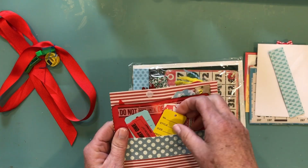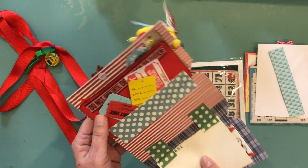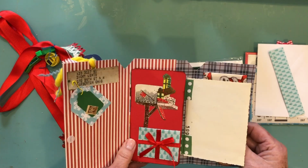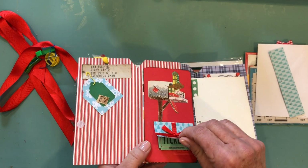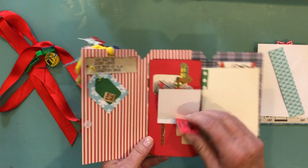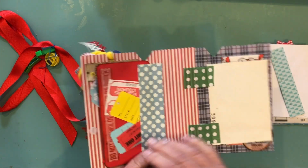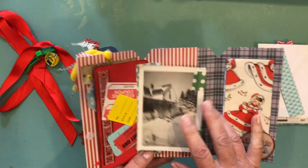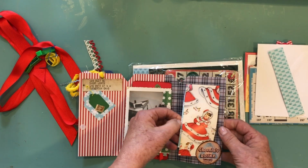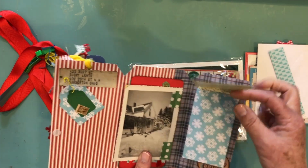Okay, this is so cute. Well, it says do not open until December 25th. Well, I opened it because we're supposed to. Very cute little package. Oh, and that flips up. Oh, this flips again. Oh, that's a cute idea for a little hidden journaling. Love it. What a great tag. Oh, and is there something behind that? Ooh, that's vintage, just like vintage wrapping paper.